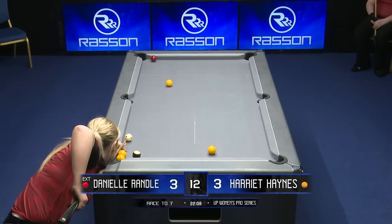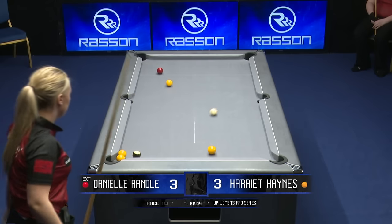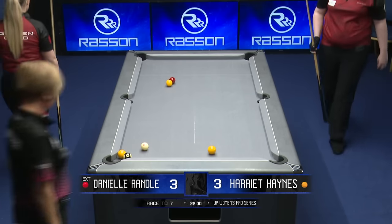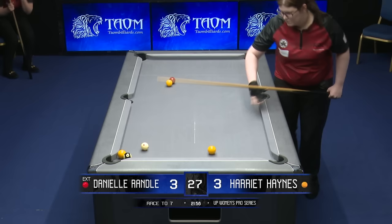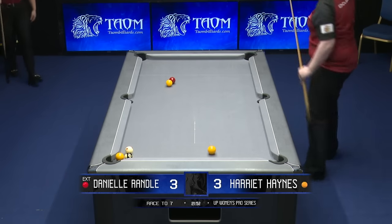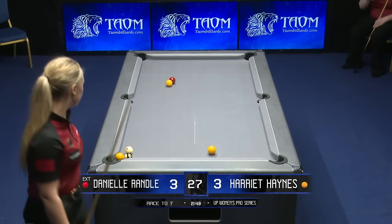If she can get a swing on it, then she might be able to get into the two yellows that are over the corner. Which is what she's tried. Has the black saved her? Loss of turn. Oh. If the black's covered that yellow, she is extremely fortunate. Yeah, nice shot from Harriet. Yeah, just puts Danielle back to bat.